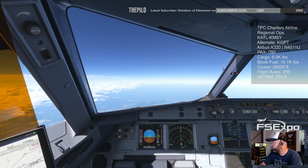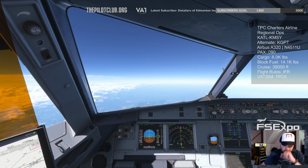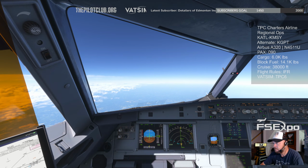Atlanta Center, good morning. Pilot Club 6, about 35 miles to the northwest of Montgomery, flight level 380. Pilot Club 6, Atlanta Center, welcome.